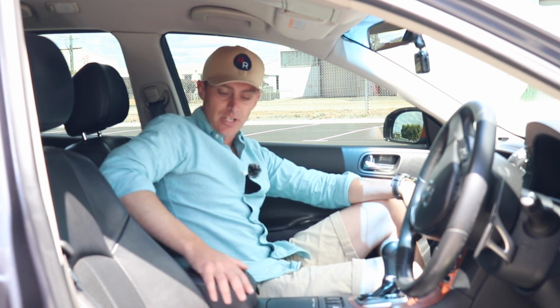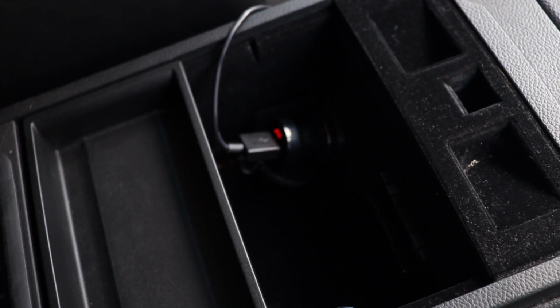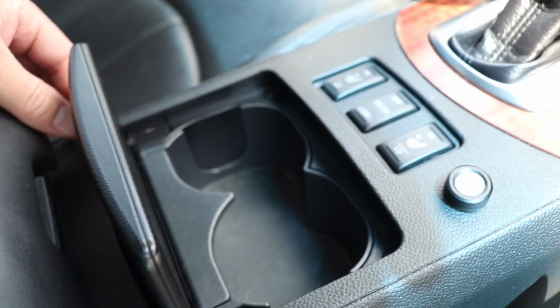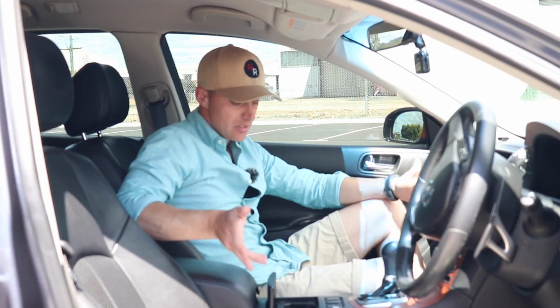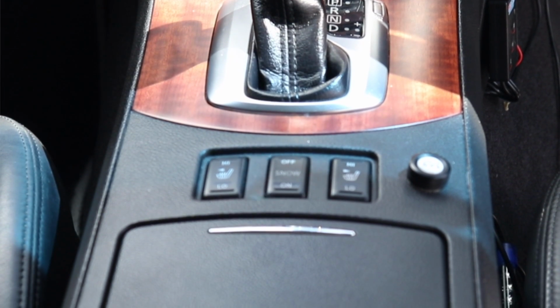The center console here, that's nicely padded leather. You've got a small storage cubby in here, which is nice, an auxiliary cable in here. Now you've got your cup holders there, which is easy, convenient. We've also got heated seats in this car.